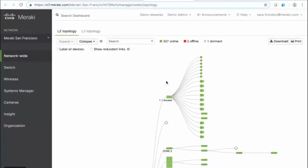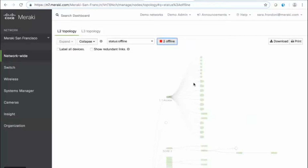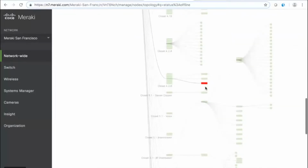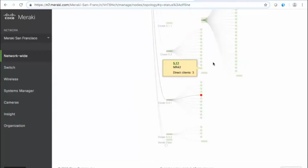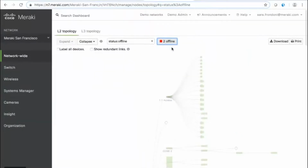It's also great for quick troubleshooting too, because you can log in and look right up at the top and see, oh, I have 327 online devices, two are offline, and a dormant device. So now I can go in, and if I need to check out which ones are offline, I can quickly identify those. Apparently, this is a switch, and this is an AP, offline APs and switches, and figure out what's going on. You can also search this by MAC address as well.